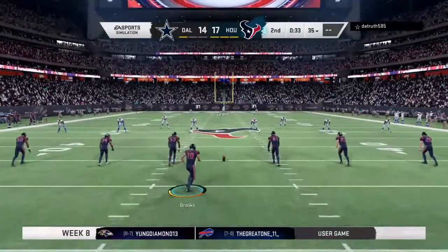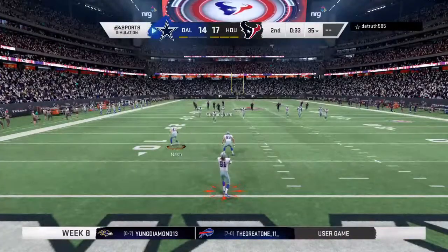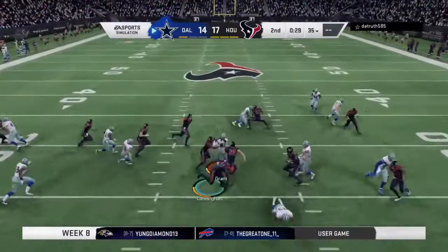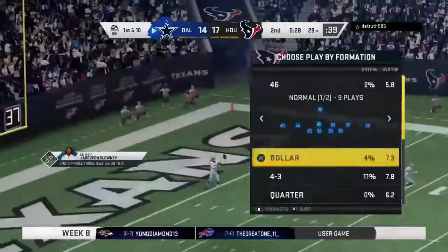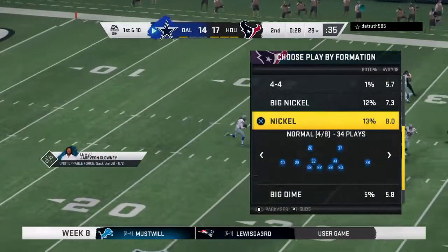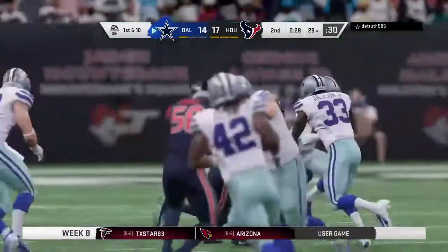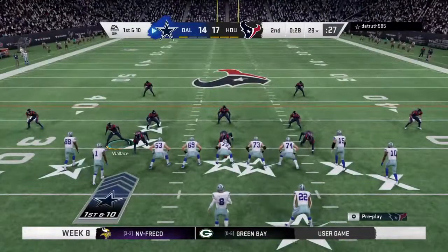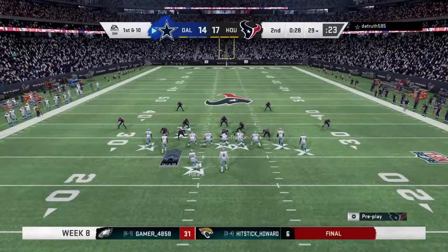Set now to kick this one away, and off it goes. This will be taken in at the 1. And it's a pretty good return here as he'll get it up to the 29-yard line. At their own 29-yard line. About set for this next drive by the Cowboys offense. You've got less than 30 seconds left here in the half. You're well on your own side of the field.